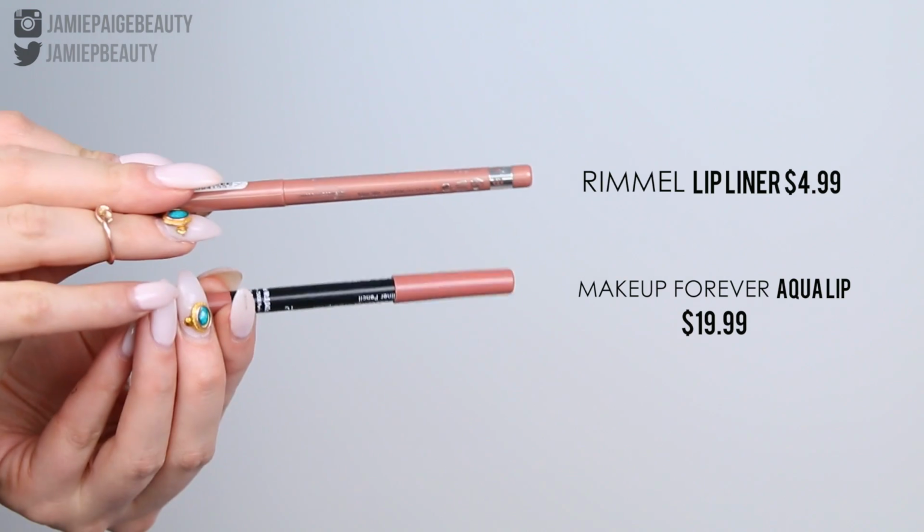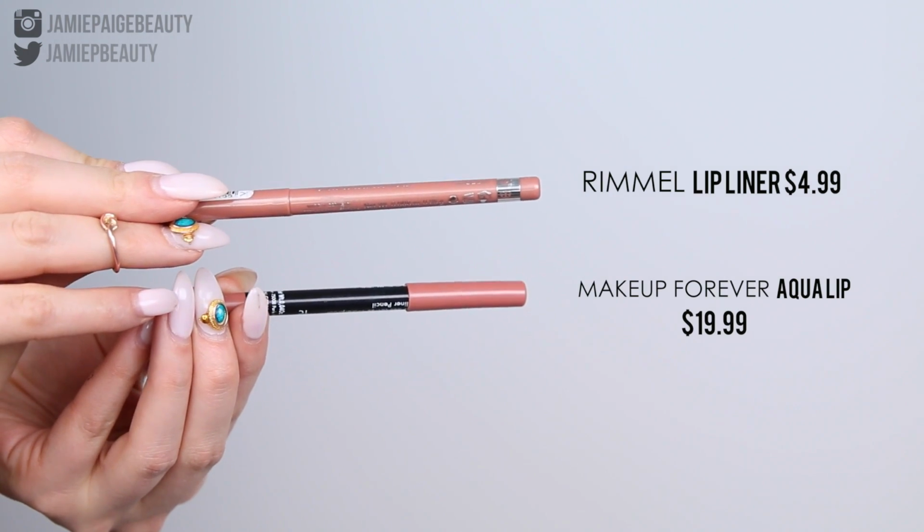So now let's move on to the lips. For the right side, I'm going to be taking my Makeup Forever Aqua Lip. This is in 1C. It's a really pretty nude lip liner. This feels really weird just lining half my mouth. And then taking my Rimmel lip liner. This is in the shade Innocent number 032.